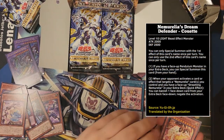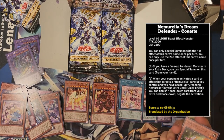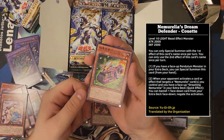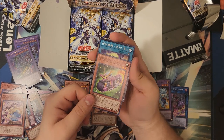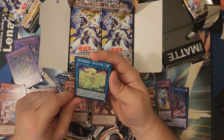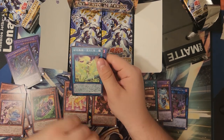And there's our second one. Oh, man. Nemoria, I am so glad. I am so excited to play this deck. There's another one of our Super Heavy Samurai monsters. And this, I believe, is for the Mechano archetype.